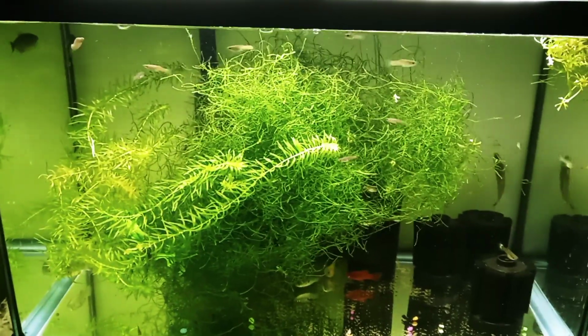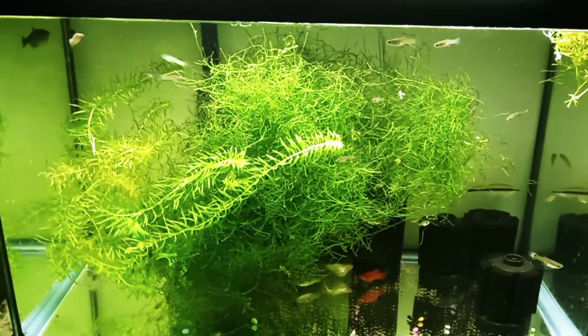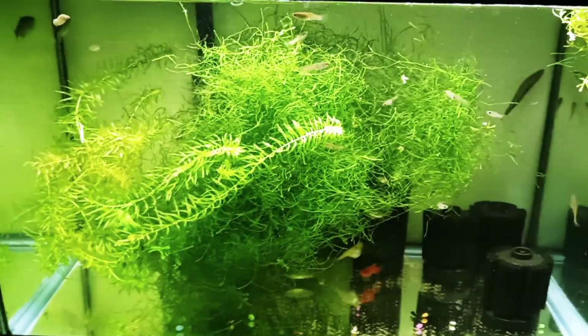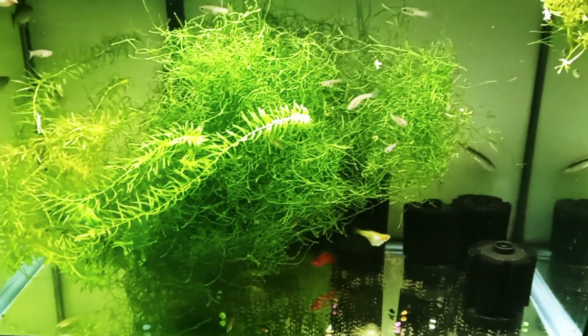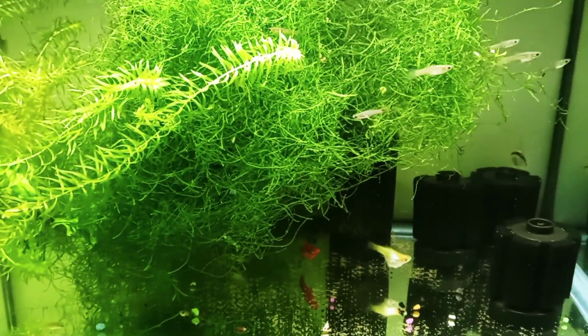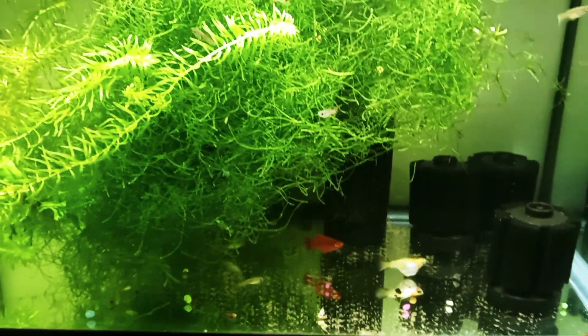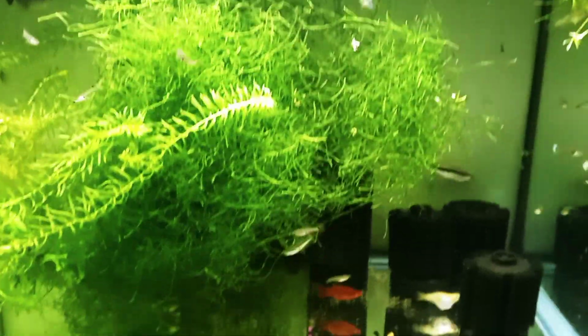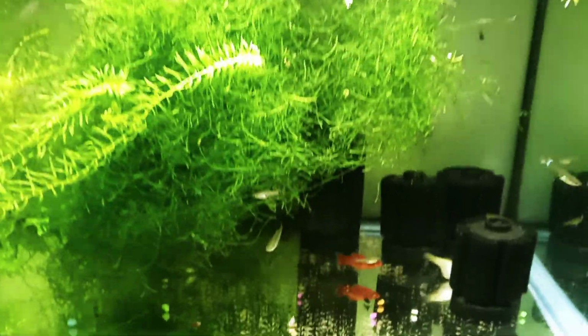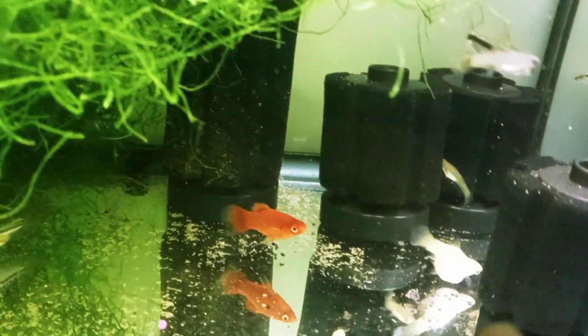So this is my 10-gallon quarantine tank. Still has fish in it that need to be moved to their new permanent homes. Long overdue. I do have a tendency to leave fish in quarantine longer than necessary, but I guess that's better than not keeping them long enough. But so, just checking in on this tank.